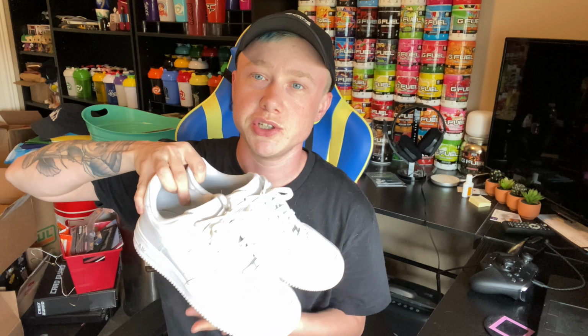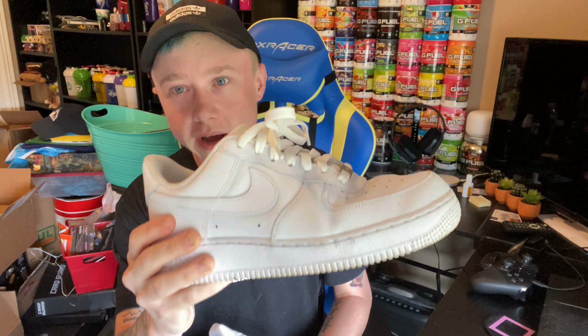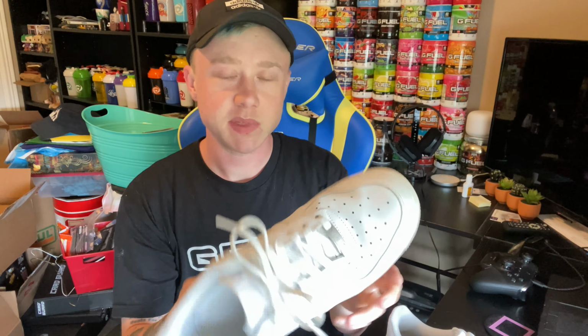It might be my second pair ever, because I think I might have had a pair of Nike basketball shoes a long time ago. No idea what they were, but I will show you. It's very bright in here. It's just your regular white standard Air Force One. And yes, these are all authentic. None of these are fake.